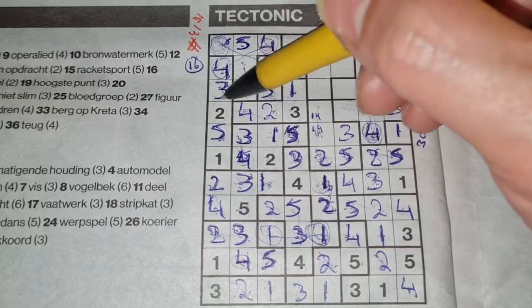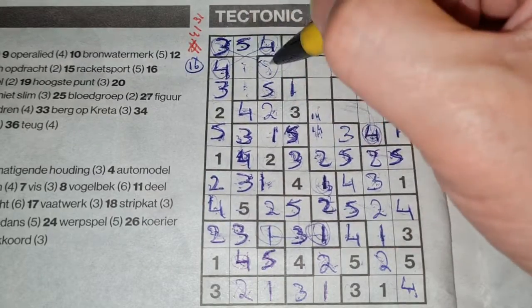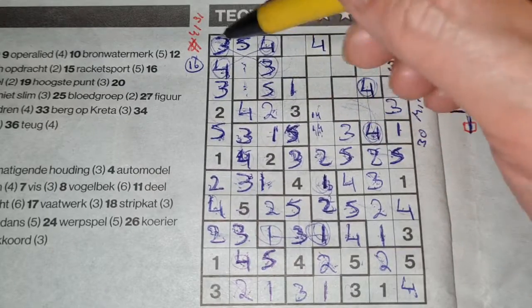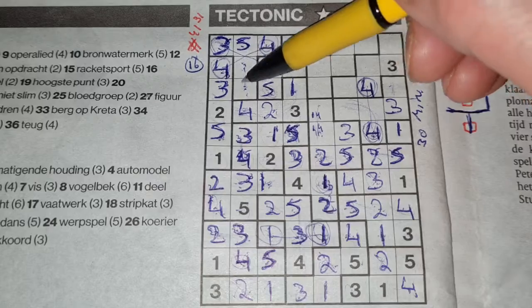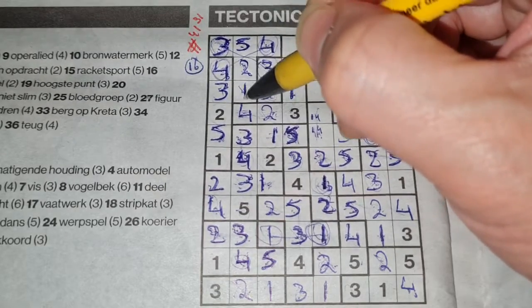These two boxes can be a 3. So 1 box left for the 3 should be there. And this box is connected with that box. Should be also a 3. 2 numbers left in this T-shaped area for numbers 1 and 2, we have a 2 there, no 2 there. 2 should be here, and the 1 goes there.